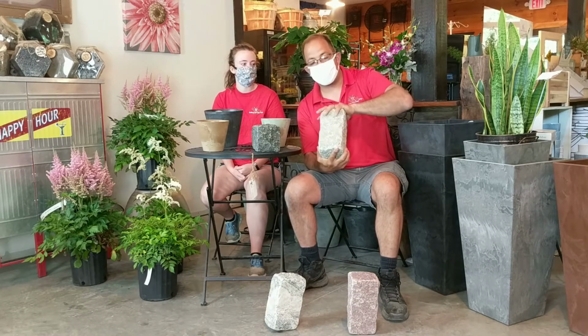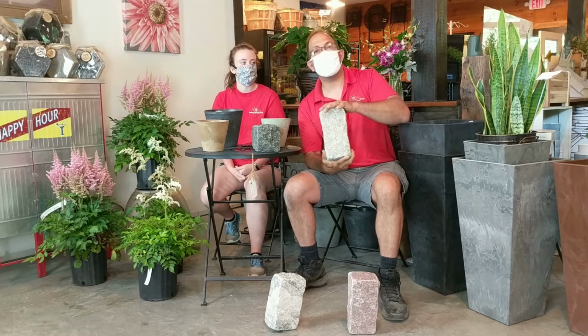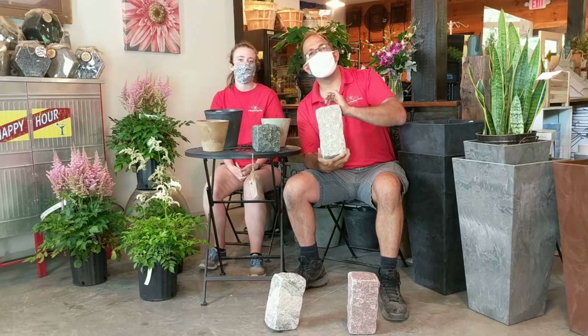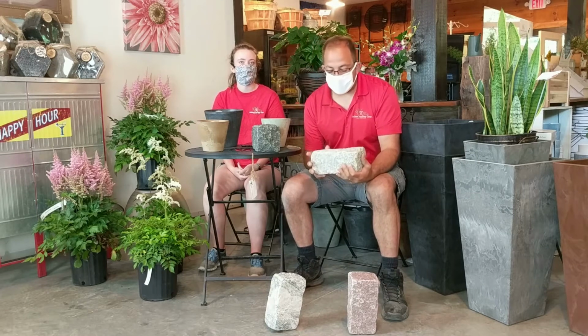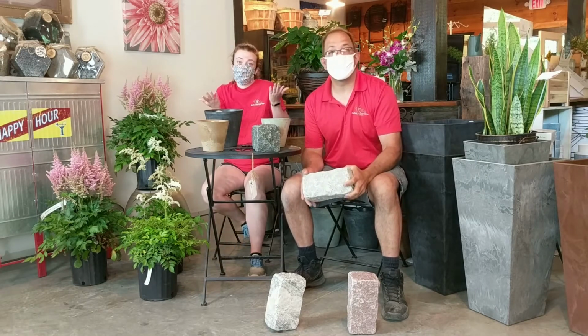This product is great for a lot of different applications. Use it for walkways, short retaining walls, curbs. You can use it for driveway entrances. You see that a lot. And for our biggest use around here at the nursery, we like to use it for a doorstop.